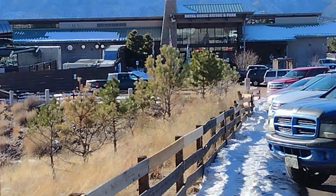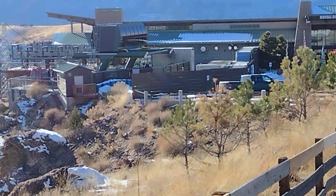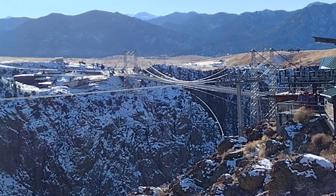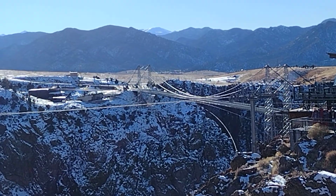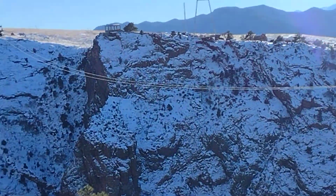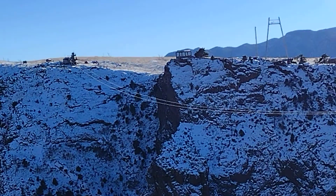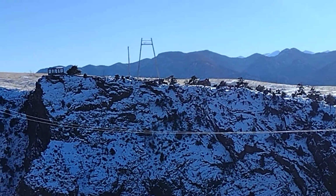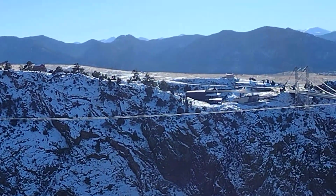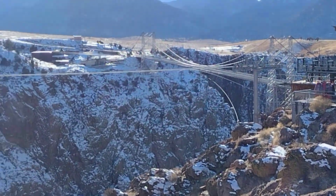Why do they have this massive building? Maybe in the summer they get people. But do you have to charge that much money? $27 to get in, $35 for the zipline. The zipline extends from this side to that side, right? $35. And $100-some for the skydive, and $170 for the 3-hour tour.